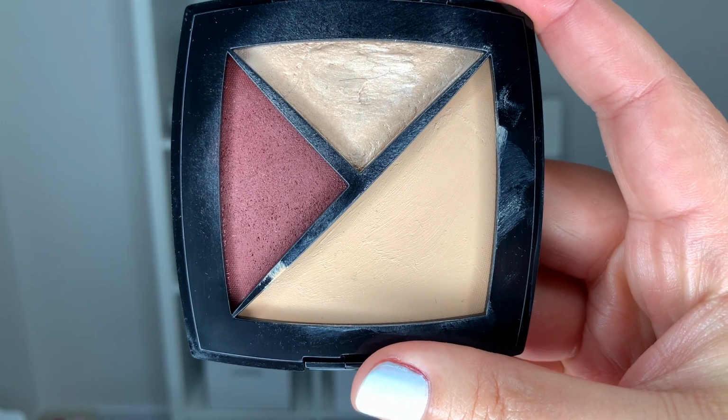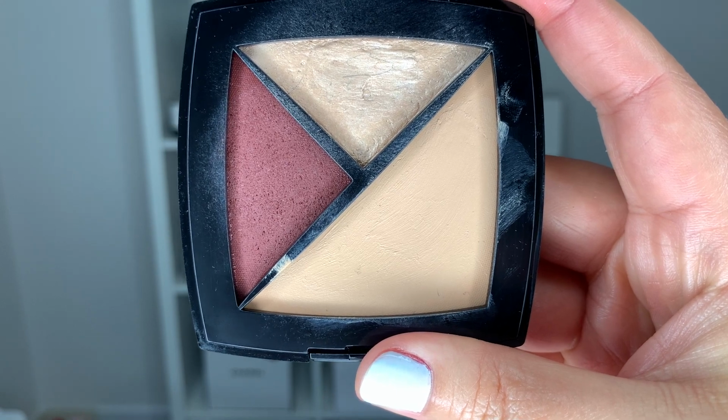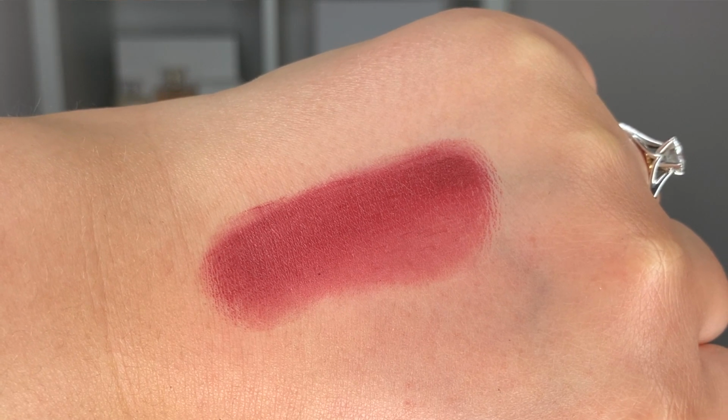And then we have the Palette Essentielle. I have the shade 160 Medium Beige. I guess the blush in this palette kind of reminds me of the color from this lip gloss blush, whatever it's called here. It's that really dark kind of berry color, but it's a little bit red also when I blend it out. It's an interesting color.